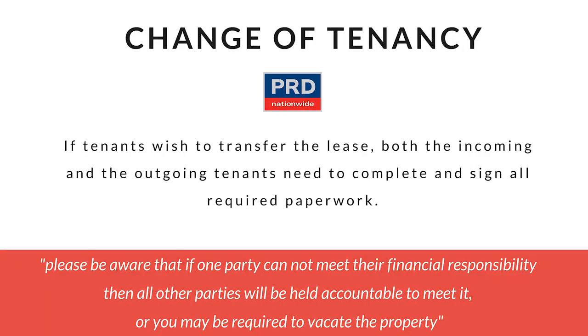Change of shared tenancy. The owner has approved the lease in your name. Should an additional occupant need to be added, the relevant supporting documentation needs to be supplied to our office, and the same approval process will take place before the tenant takes up residency at the property. If tenants wish to transfer the lease, it requires approval from the owner, and if approved, both the incoming and the outgoing tenants need to complete and sign all required paperwork. Please be aware that if one party cannot meet their financial responsibility, then all other parties will be held accountable, or you may be required to vacate the property.